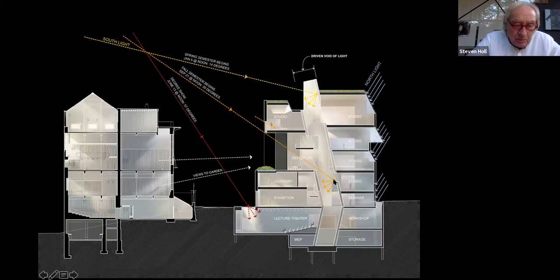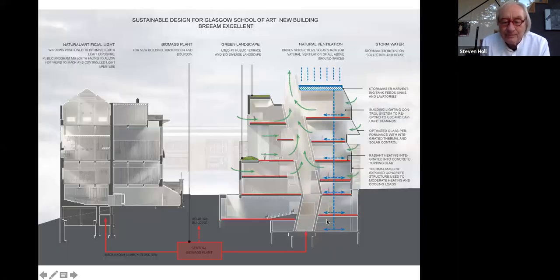You see the Macintosh building, the tragedy that it burned again. Great work, the Macintosh Glasgow School of Art. And our building, which only for 6 months was there before that one burned again. But anyway, the central idea really is about light coming in, about air and fresh air, but also that's the structure that holds the building up.